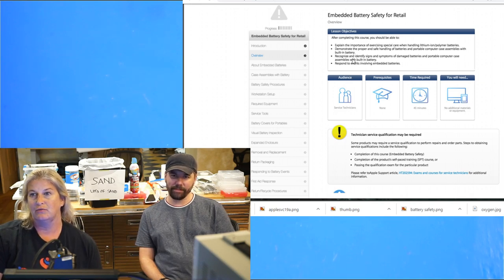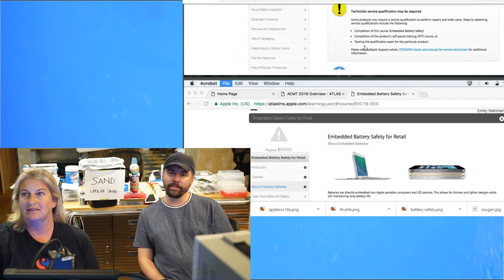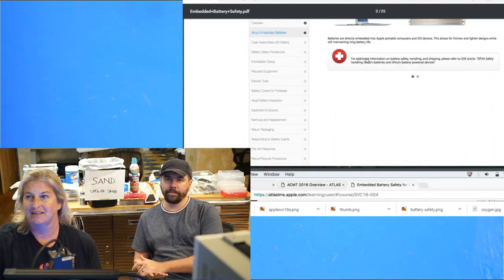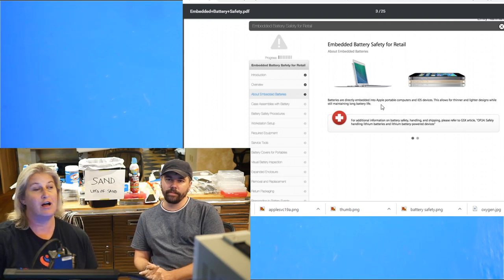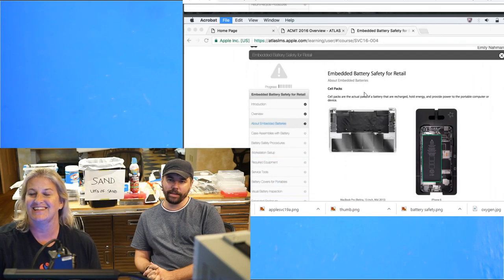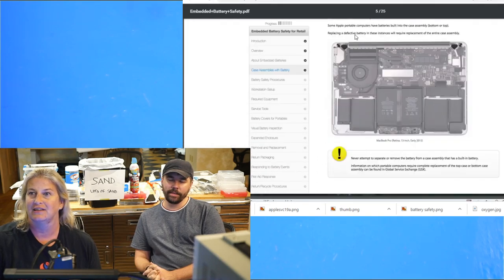All right, so let's see what this says. All right, so it's telling us that, hey, we glued this stuff in here. You're welcome. It allows for lighter, thinner designs. Of course, you're going to have to throw them away when the battery runs out. So they're kind of just telling us a little bit of basic boilerplate.